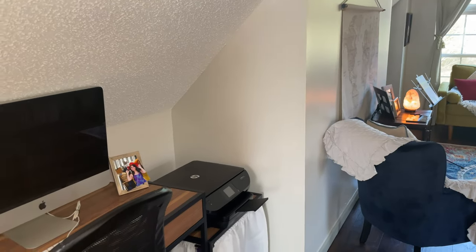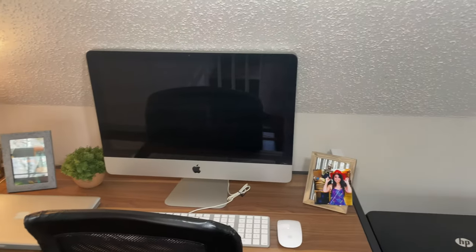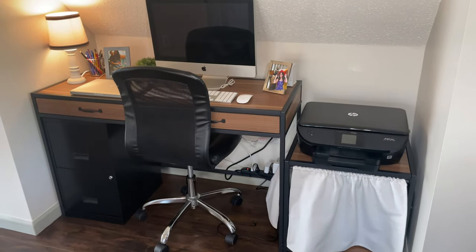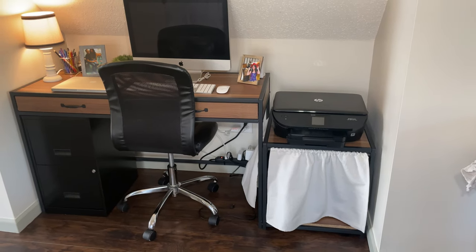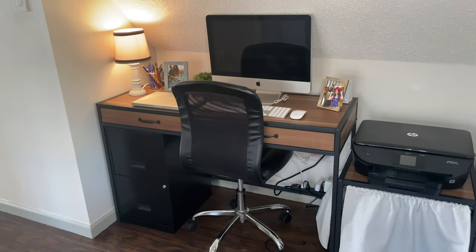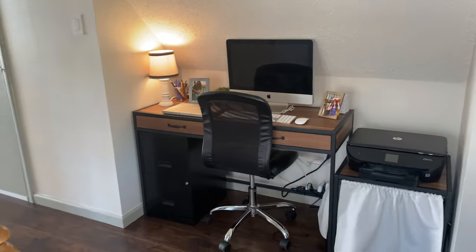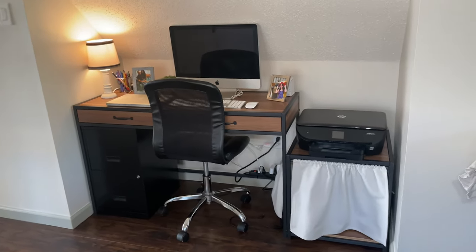The little office space. I've been working on this office space, and I think it's looking so cute. Let me show you. So here we have our computer, our filing system. We have our printer, and I just love that little lamp that I found that fits just perfect in the little nook. And it's very convenient because it doesn't take away any of the hallway space here to go into the other wing of the loft.